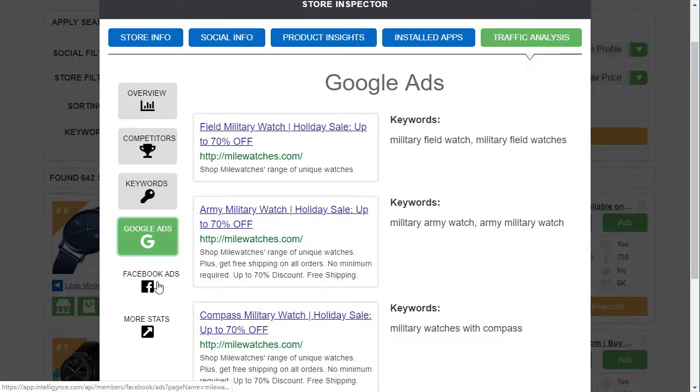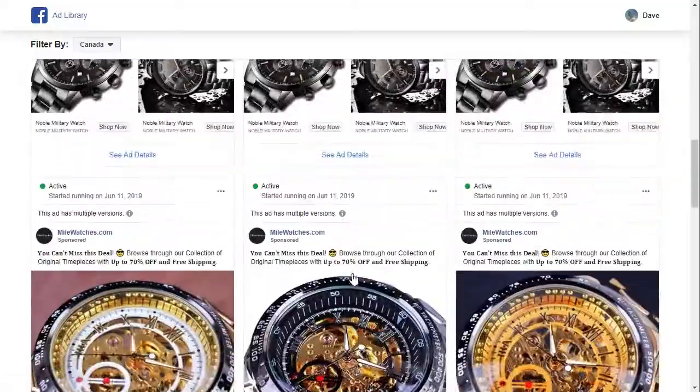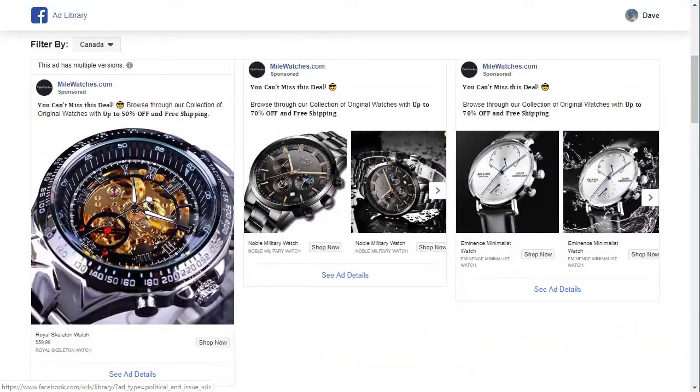And not only that, if you click the Facebook ads, it'll take you to the new Facebook ads interface where you can actually see all of the ads they're running on Facebook right now. Talk about pretty awesome data, right?